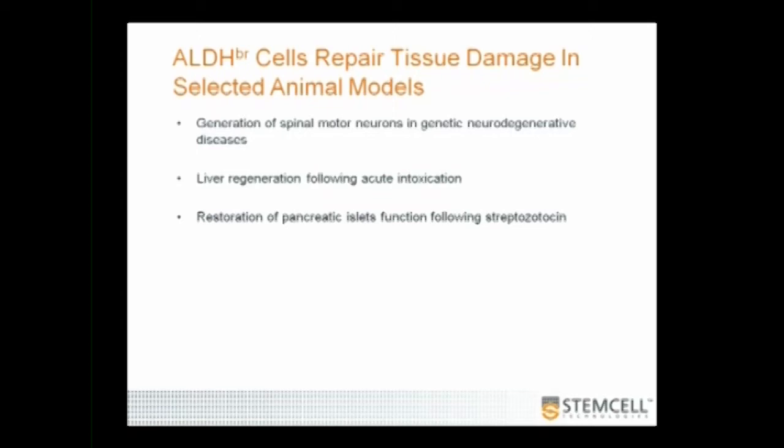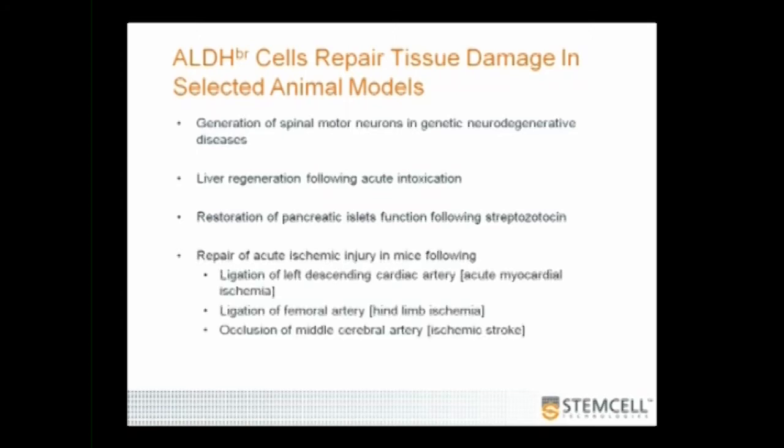The important part from what I'm going to say in a minute here is that there's some evidence that ALDH bright cells from bone marrow are in fact angiogenic in this context. And this gets to the following three models, all of which have shown that human ALDH bright cells are angiogenic in appropriate disease or injury contexts. In each case, an acute ischemic injury was induced in a mouse, in a non-skid mouse in fact, either by ligation of the descending cardiac artery, ligation of the femoral artery, or occlusion of the middle cerebral artery. These acute ischemic events were then followed by infusion of ALDH bright cells in the heart, intravenously in the femoral artery model, the high-level ischemia model, and also intravenously in the stroke model. It was through the carotid artery.